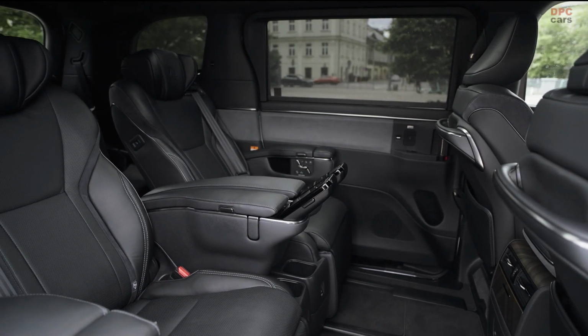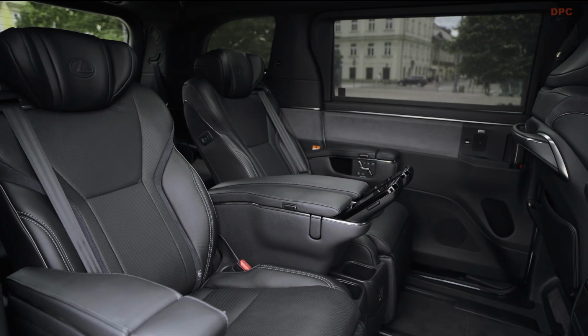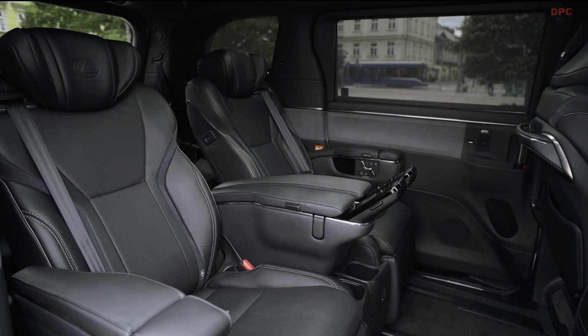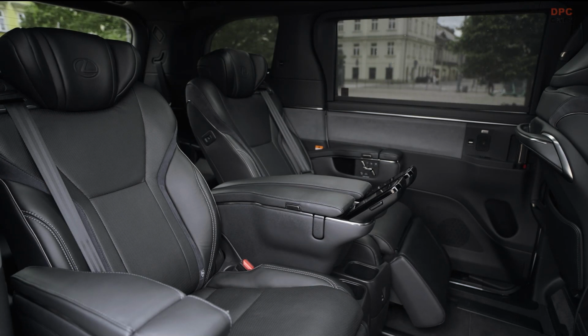The 4-seater offers the full lounge experience. It comes with extremely comfortable seats with massage function, heating and ventilation, and the ability to recline to a full flat position, effectively creating a bed.